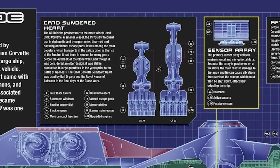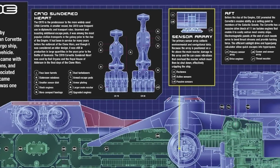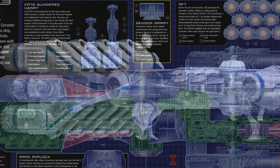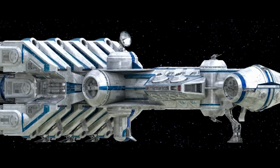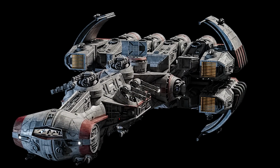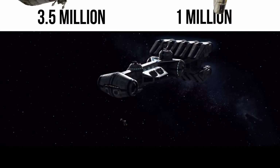What's up, MetaNerdz? We'll be pulling from every canon and Legends source out there to do a complete breakdown of the Tantive III/Sundered Heart, a CR70 Corvette. The CR70, manufactured by Corellian Engineering Corporation, is a venerable class of starship within the CR series line, renowned for its balance of speed, durability, and versatility in various galactic conflicts.